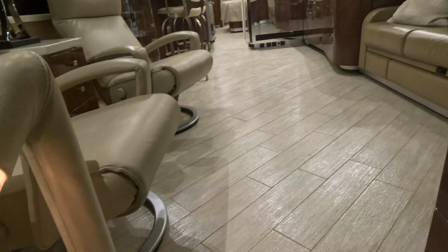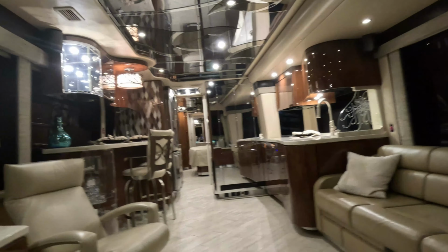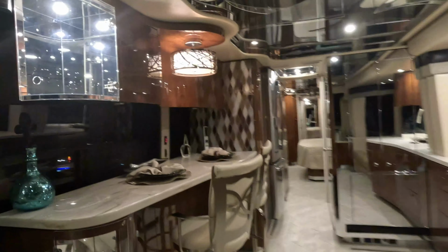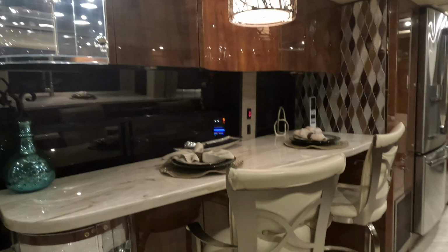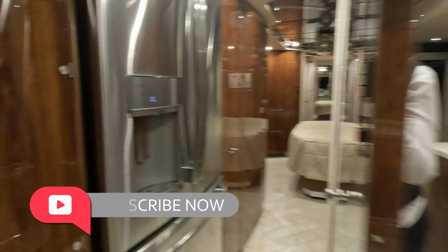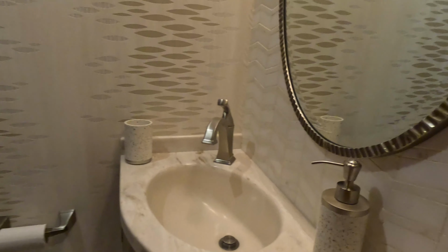Wow. This one's really pretty. Has the updated flooring and the sofa, and the bar area is kind of raised, and that's really nice. Very elegant. Elegant chairs, and you can look out that window or set up your laptop. And then here's the kitchen and refrigerator. Probably the bathroom, yep. Very nice. Neutral colors. Gives you an idea of what it looks like.